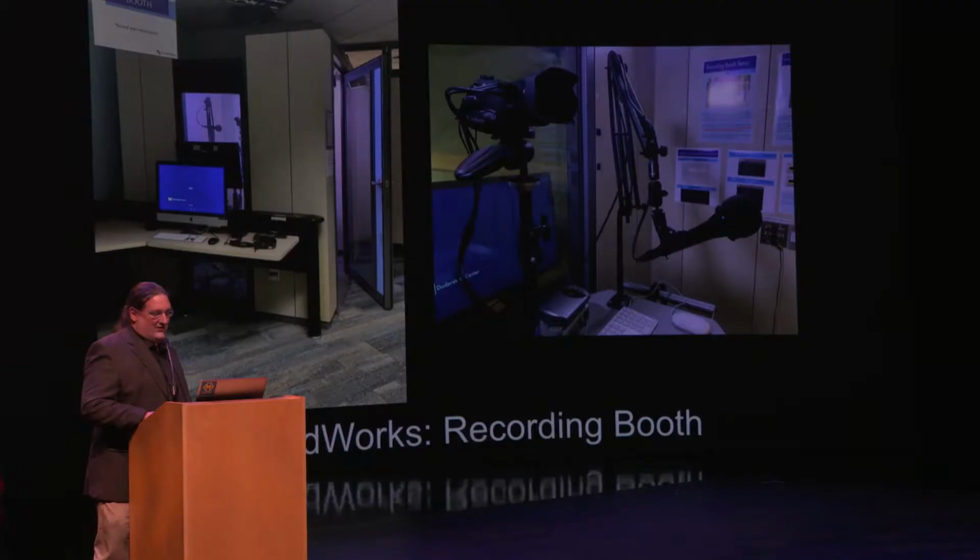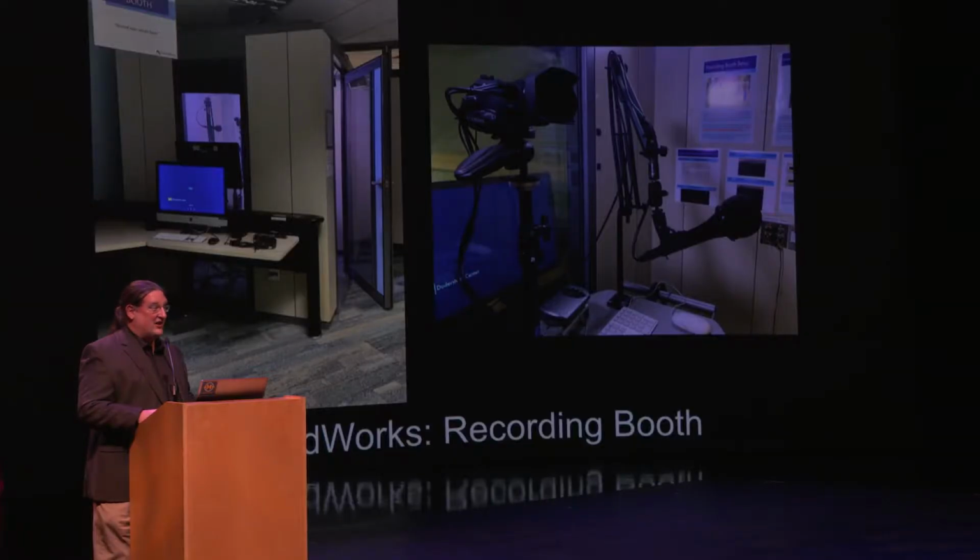So the first thing I want to show you is our Groundworks recording booth. If you're familiar with Groundworks, this is a lab on the first floor, just beyond the doors here, towards the information desk. And in that lab, we have a recording booth where it's very simple to record audio narration and video. So if you're doing like a narration over your video, or if you're doing a capture of your desktop for a presentation, this is an ideal space.